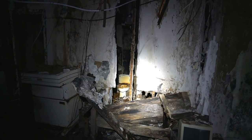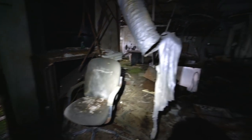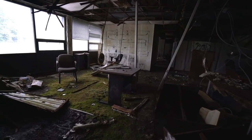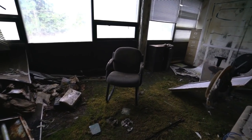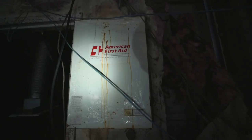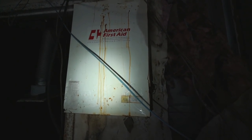Look at that toilet in there. Just chilling right through the wall. It's pretty nasty looking. Ooh. Look at that. It's completely rusted shut. Thought it might be cool to look at some old school first aid supplies, but doesn't look like we're gonna get lucky here.